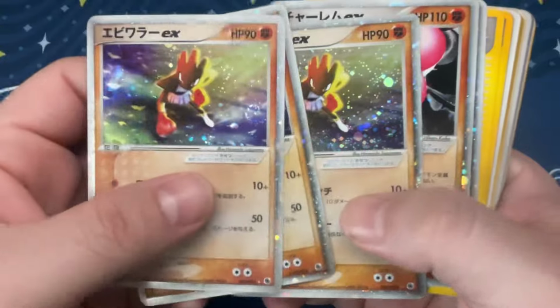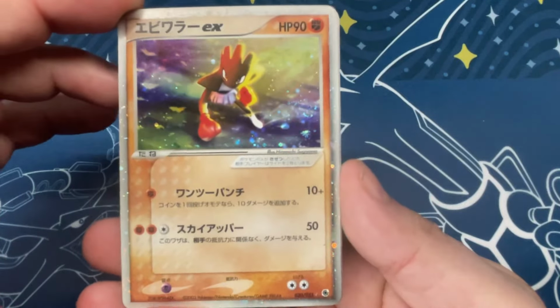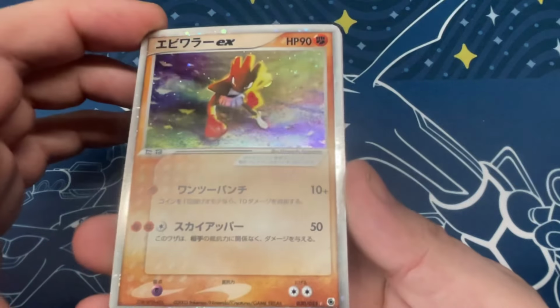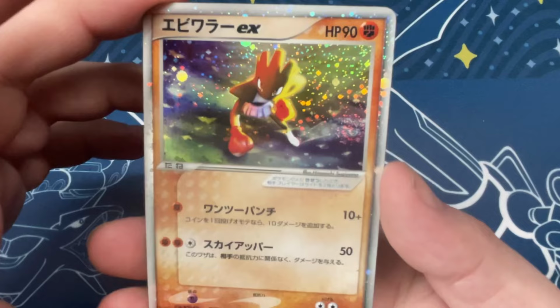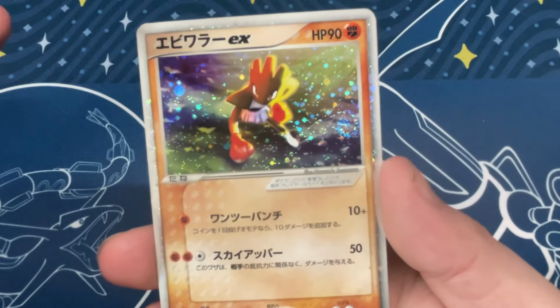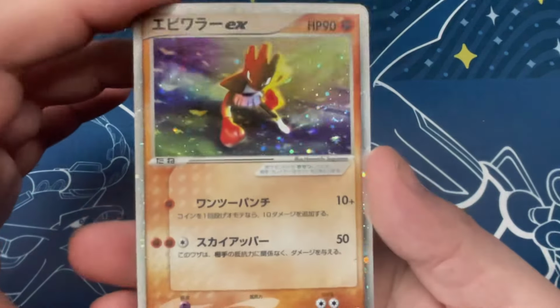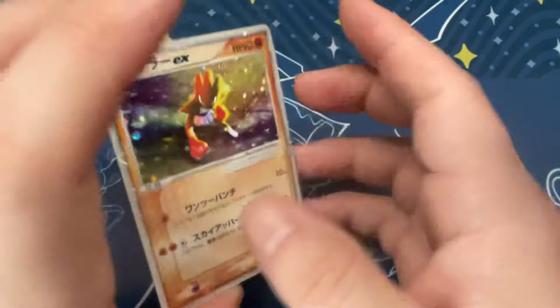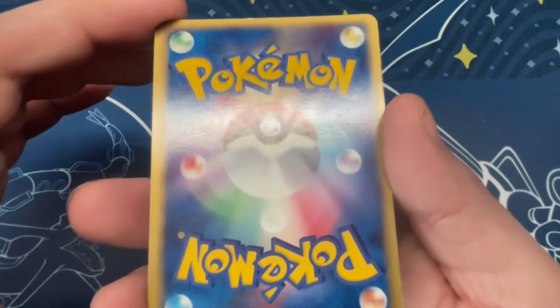1, 2, 3 copies of Hitmonchan EX from expansion pack. This one has a fantastic swirl on it. I really like this Hitmonchan. It just gives me these fighter vibes, where he's in the ring and just had a big fight, or he's prepping for a big fight. I don't know. It's good vibes. I like this card. The more I see it, the more I like it. I think there's a lot of cards like that that just kind of grow on you over time.